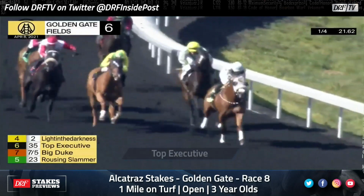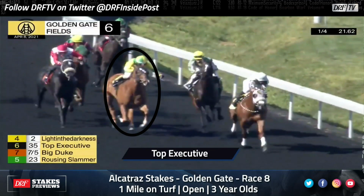So he got beat by a good horse in that race, and he took a step forward last time. I wouldn't be surprised if the 5 Top Executive ends up going to the front. He's one of those stretch-out sprinters you mentioned in the open. Top Executive is a stakes winner sprinting on dirt, and we're going to watch his synthetic debut last time out at Golden Gate. Now, this is a 5.5 furlong race.